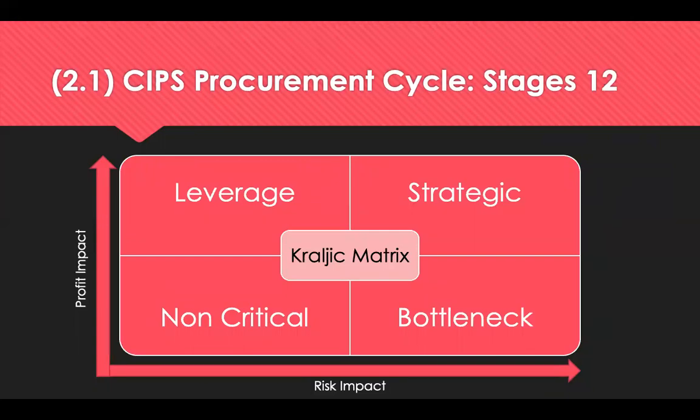You can identify this with the Kraljic matrix, which you can see an example of on the screen. High risk, high impact, high profit impact as well, will be in your top right-hand corner strategic box. That's where most of your attention needs to go. And to be fair, it's probably where 80% of your spend is.